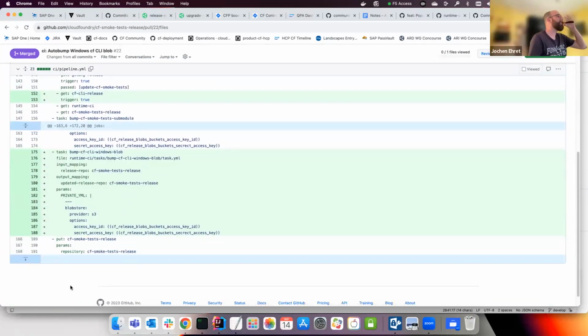Okay. The last time this came up was when we had bumped the CF CLI within smoke test release to V8, and then some months later realized that the Windows one was on V6, and that was a year or 2 years ago. Since then, it's just been best effort. Whenever we remember, we'll go and bump the blob in this release to whatever the latest version is. It got to the point where I felt it was better to just automate it.